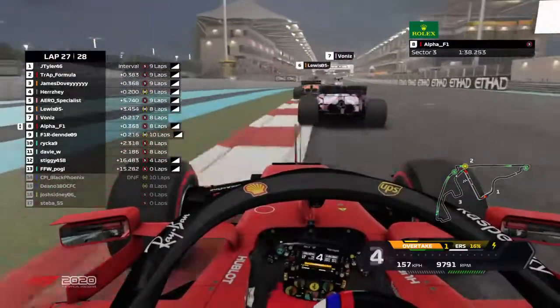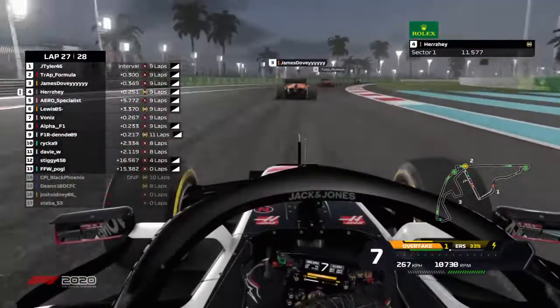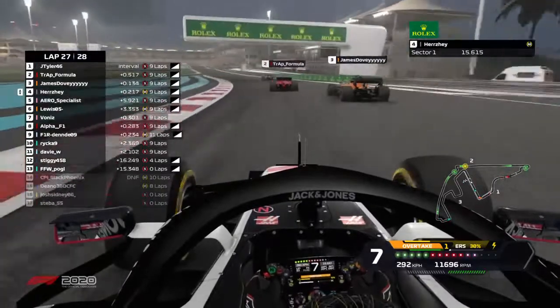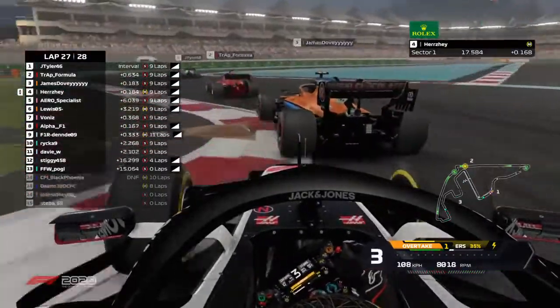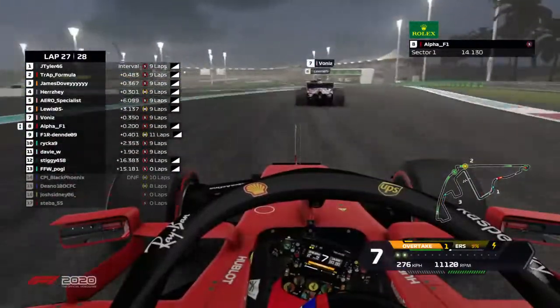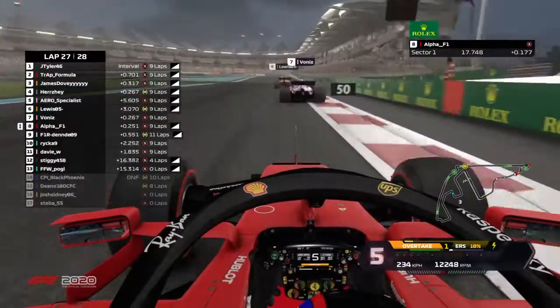So if Heresy can win the championship tonight, so hopefully, sadly Sam won't be here to crown F10 champion. Instead you've got me. But Vonis is 3 tenths behind Lewis, with Alpha also 2 tenths behind Vonis.